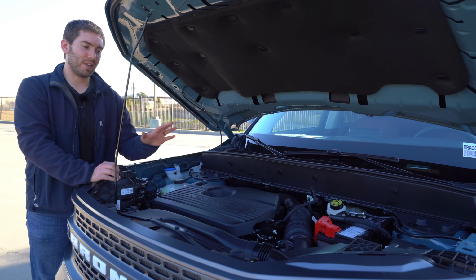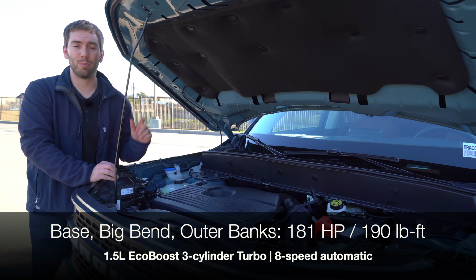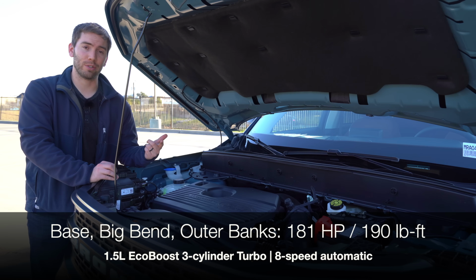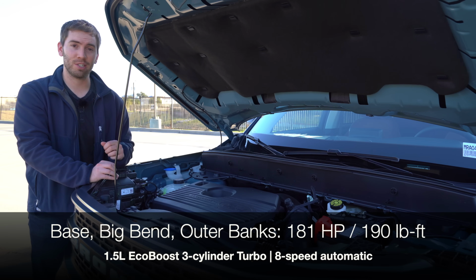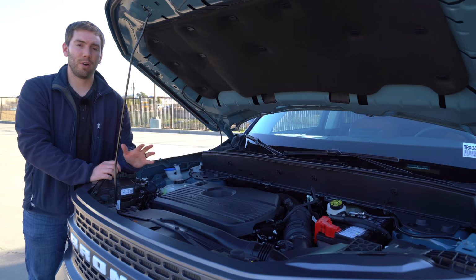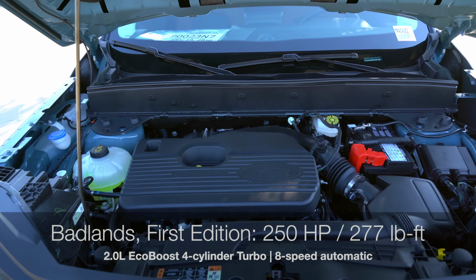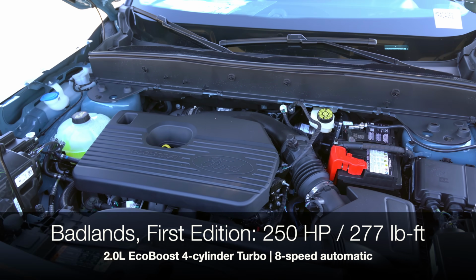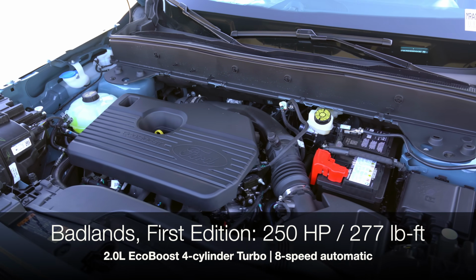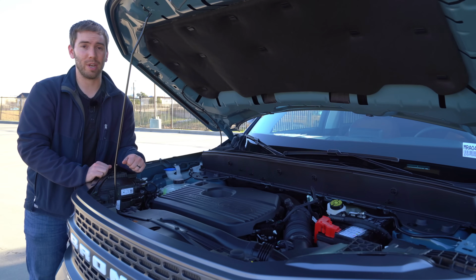Let's go ahead and start things off under the hood. So first of all, the base couple Broncos are going to give you a 1.5 liter 3-cylinder turbo engine, but on our Badlands trim and the First Edition, you're going to get this 2-liter 4-cylinder turbo. Now on Ford's own website, I got 2 different numbers for the horsepower and the torque, anywhere from 245 horsepower to 250 horsepower and about 275 to 277 pound-feet of torque. For this class and size of a vehicle, those are some pretty peppy numbers.